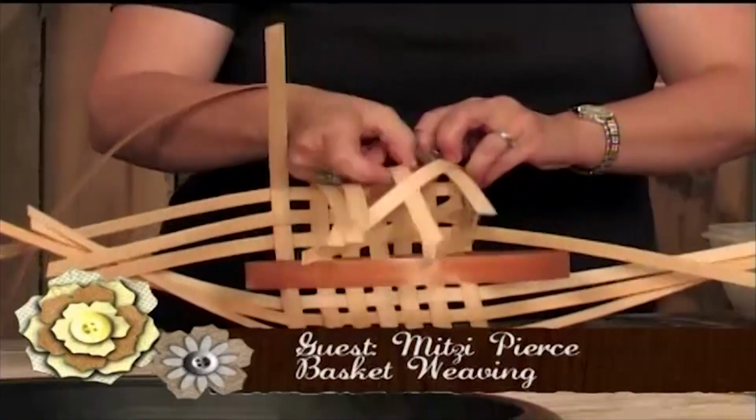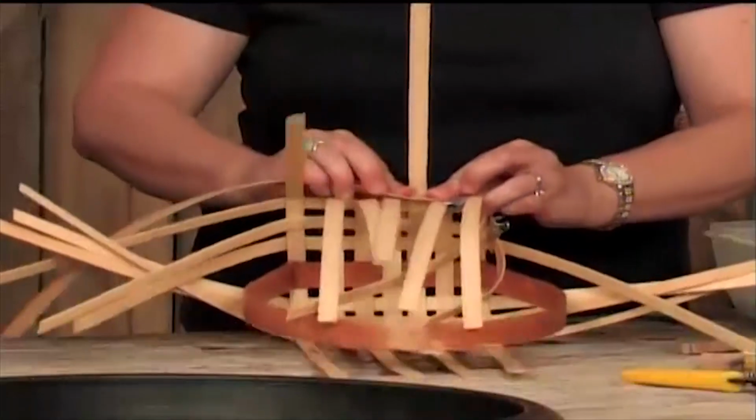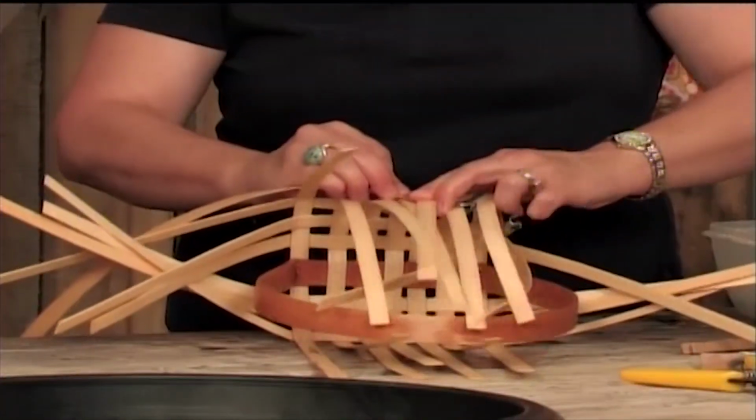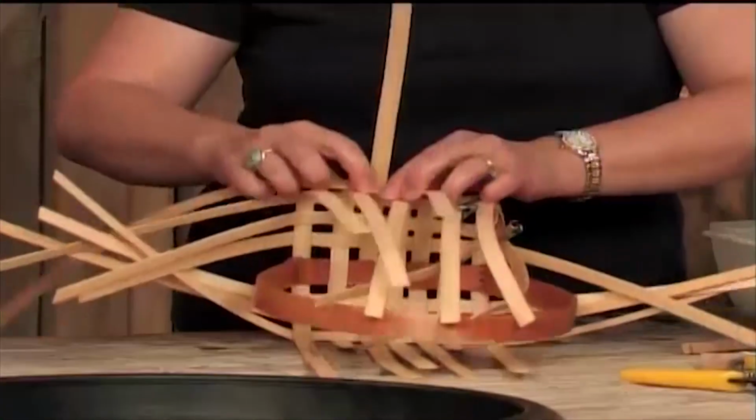Now this may flip up and smack you, so be careful. I've been smacked before by a reed. And you just push it down, and you just weave in and out. Every other one.